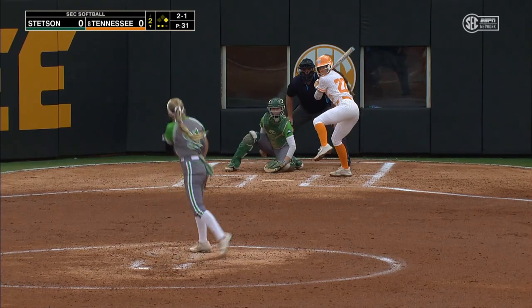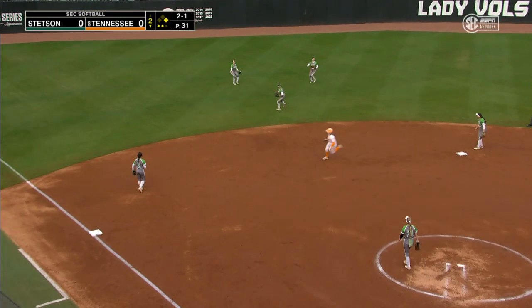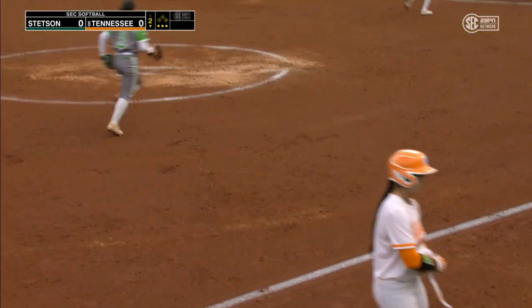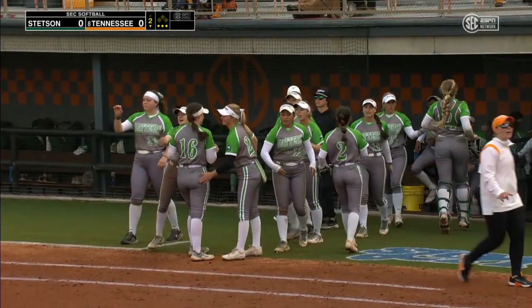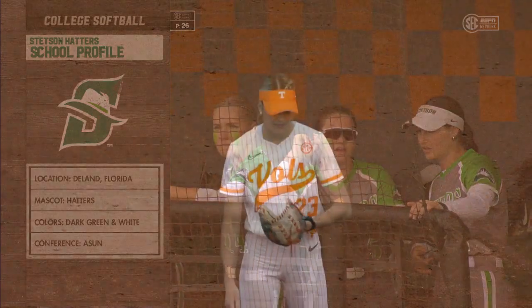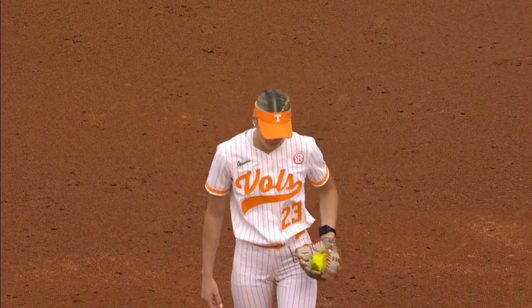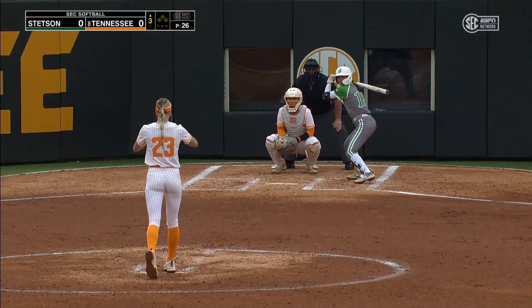Hobbs home with the 2-1. Popped up, shallow left center field. Who wants it? The center fielder, Epley, takes care of it and closes the book on the second. So one stranded for the Lady Vols in the football team later this season on the diamond. But so far, they're locked in a duel with the number 8 team of the country. As Carlin Pickens goes back to work, we're scoreless headed to the top of the third.